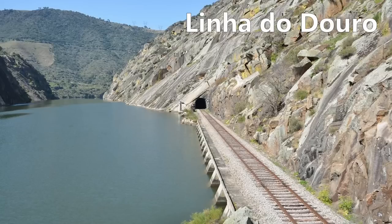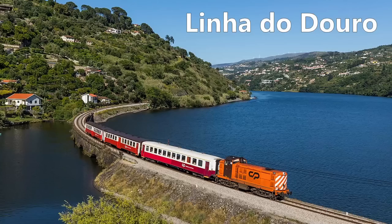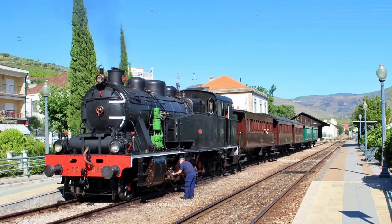But before we leave, I just thought it'd be worth mentioning that little trip that we did yesterday down the Douro Valley, down to Pinhão. You can actually do that on the other side of the river. There's a really beautiful scenic railway and you can get the train from the station here at Regua all the way down to Pinhão and beyond, all the way down the Douro Valley, and it's probably one of the most scenic railway routes in the world.